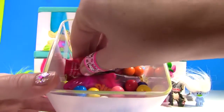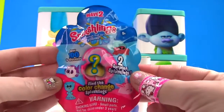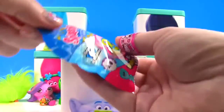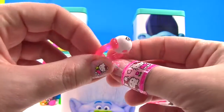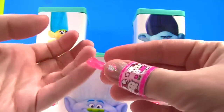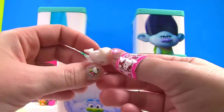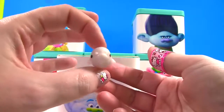Ooh, there's a couple things in here. It looks like it's a Wave 2 Splashlings bag. The Wave 2 ones are brand new. Let's see which ones we got. Check it out, guys. We got Patty Pearl, and she is a super treasure. Look, there's glitter in there, and you can wear her as a little ring. We also got Bella Beluga. Oh, so cute. This beluga whale reminds me of Bailey from Finding Dory.